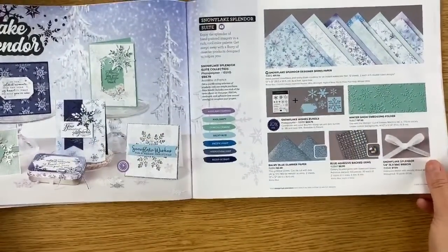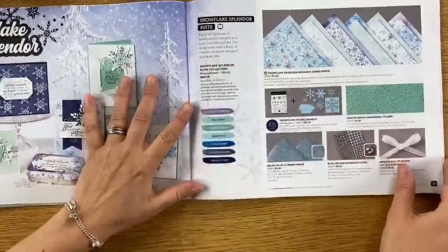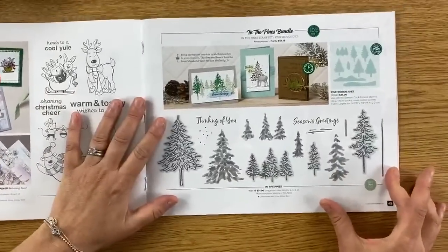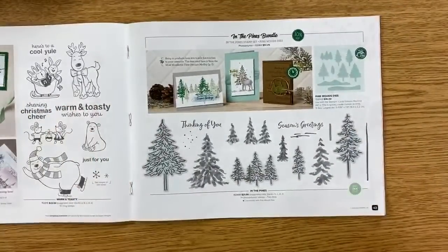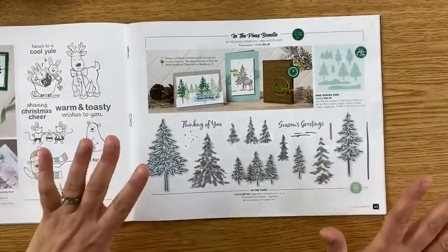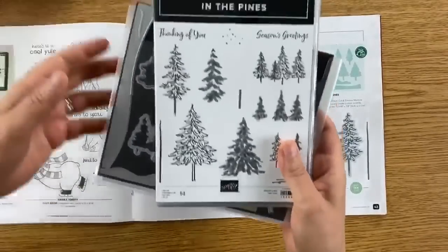All right, so I have to say, one of my favorite suites out of the whole catalog is on page 43. So let's go to page 43 really quick and look at this suite. Oh, it's fantastic. I love nature and I love simplicity, so I thought this was just fabulous. I'm going to show this to you really quick, and then I've got a project to show you as well.